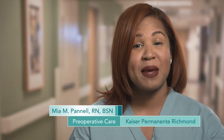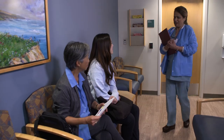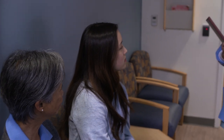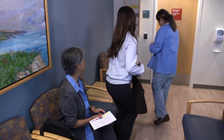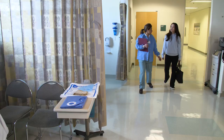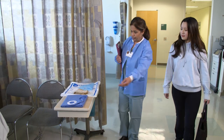Hi, my name is Mia Pannell, and I'm a registered nurse in pre-op. This is the area where you'll get ready for your surgery. Hi, my name is Roj. I'm one of the nurses. We'll call you from the waiting area and bring you back to pre-op. That means your family and friends will stay in the waiting room. But don't worry, you have another chance to see them before surgery.